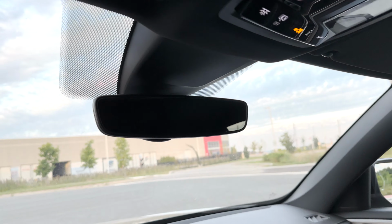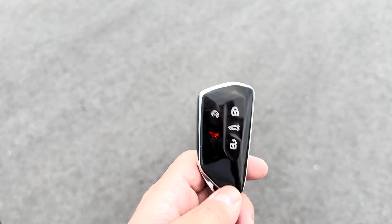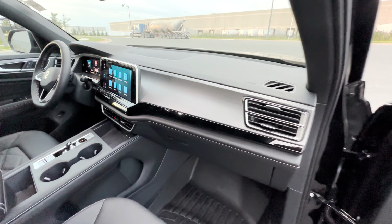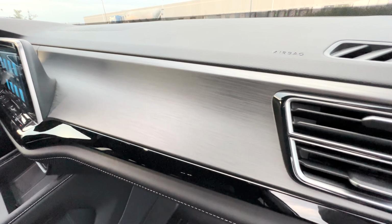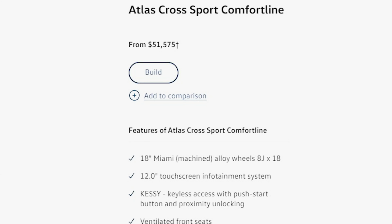Up top is the mirror, interior lights, SOS, and roadside assistance. Here is the key fob and what it looks like for the Cross Sport. Coming around to the passenger side, the gloss black and smooth trim continues over here. Plus you've got the usual glove compartment area. There is no window sticker for this Cross Sport Comfortline, but this does start from about $51,600 Canadian. Now this may be minus any dealer discounts and manufacturer rebates if they're being offered.